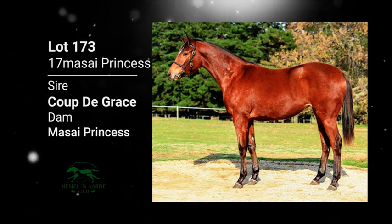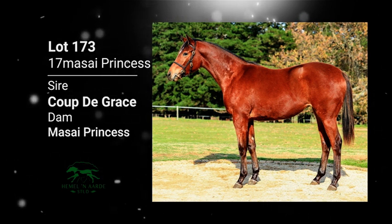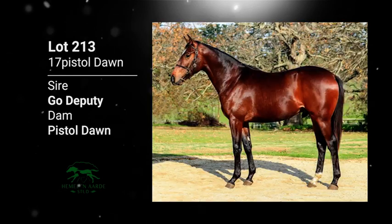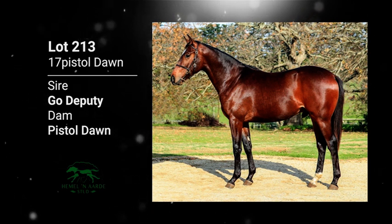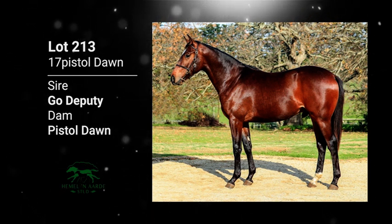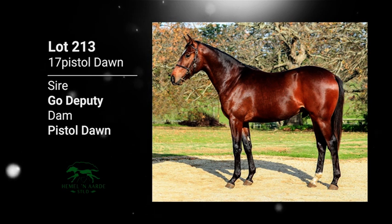She is out of the dynasty mare, Maasai Princess, who is a full sister to stakes winner, Maasai Warrior. Lot 213, a quality, well-grown athletic colt by Go Deputy, who has great presence. He is the half-brother to this year's Castle Tankard winner, who was sold on this sale in 2016.